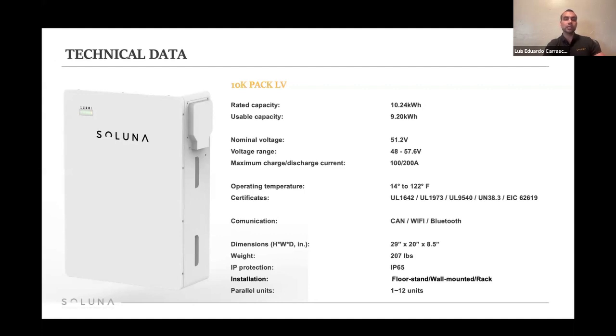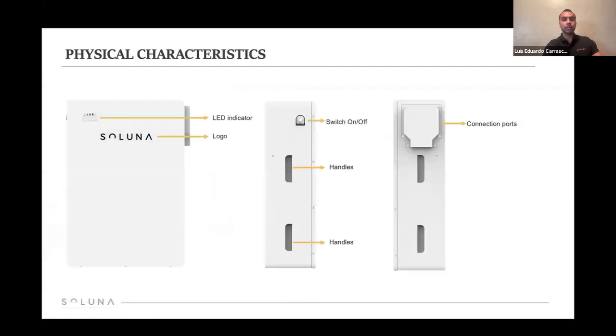Dimensions are 29 inches of height, 20 inches of width, and 8.5 inches of depth. The weight is 207, and it's rated IP65. This is for floor stand, wall mount, and rack. They are not self-stackable like the 5Ks, but for someone who may need 9.20 kilowatt hours in their house, we recommend using the 10K instead of two 5Ks because of its lower price, so it's more affordable. And you can parallel up to 12 units.